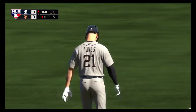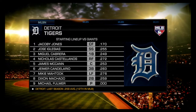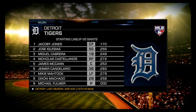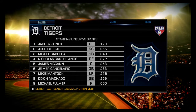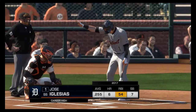So a moment now to take a look at the starting lineup for the visiting Detroit Tigers. Mark, what's your take on him against one of the best starters in the game? Well, Matty, if I could tell this lineup one thing, it would be let's get on this guy early. Day game in this ballpark, the sun starts glaring, starts getting later in the day, those shadows start creeping in right around the time that bullpen starts getting warmed up. Gotta find a way to scratch a few across early.